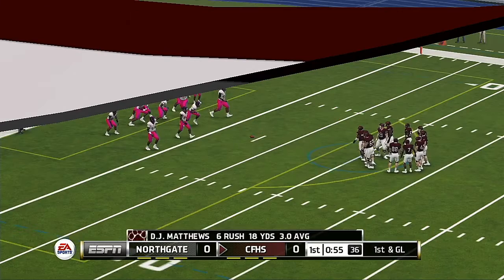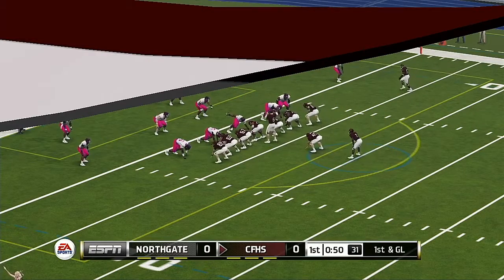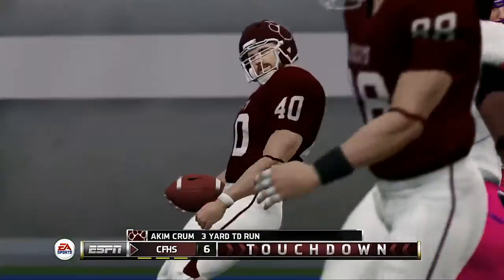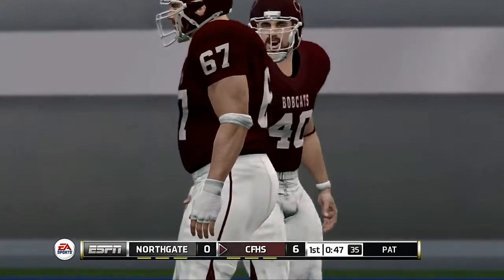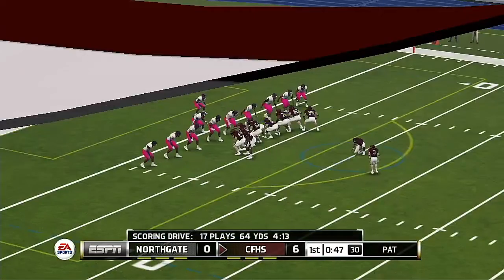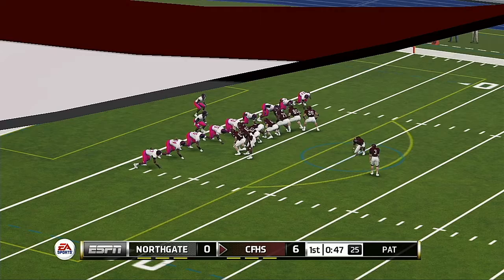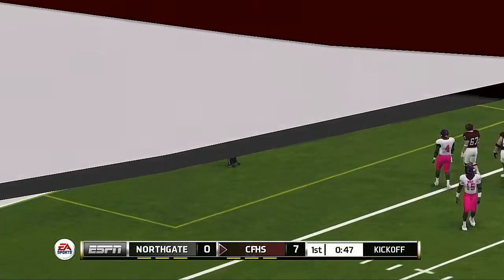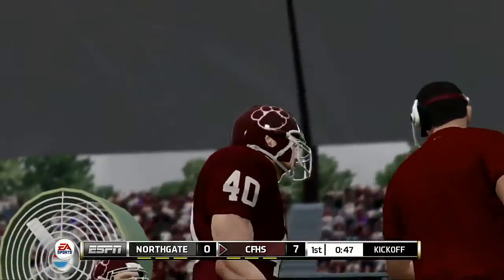First and goal from the 2. Let's see if they just don't try to power their way into the end zone here. And he's in there. Touchdown. The extra point. A long 17-play, 68-yard drive, and they come away with a touchdown.